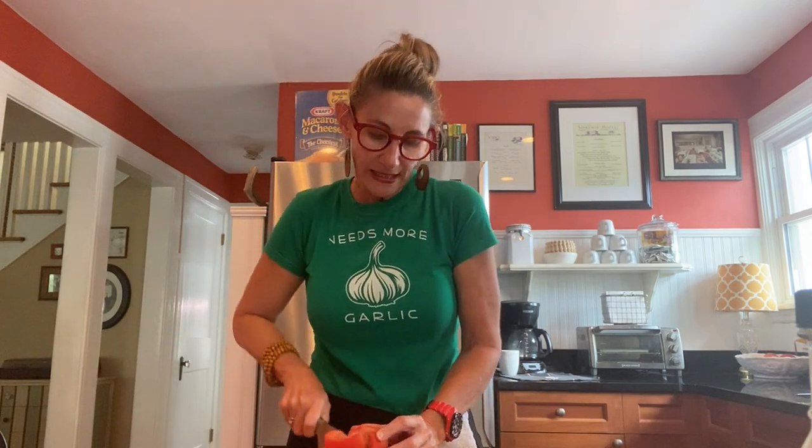So, okay, got my grain, that's all ready to go. And I have got a tomato. I'm going to dice this tomato, and it's going to be one of the vegetable components. Oh, you know what? My knife is nice and sharp, and I want to show you why. This is my honing steel.